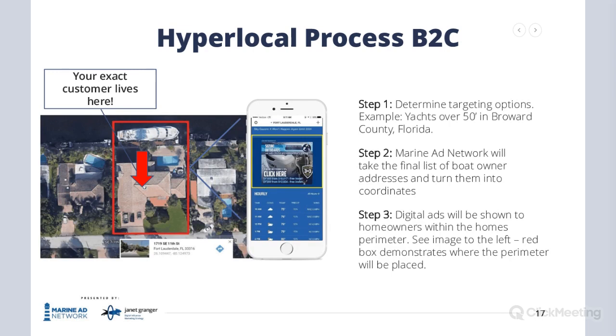So this is an example of a campaign that we ran. This particular company was looking for all yachts over 50 feet in Broward County. And I believe that they also wanted older boats so they could target these homeowners and try to entice them into buying a newer boat. So we got a list of boat owners' addresses, and then we turned them into coordinates. As you can see here, this particular house was on our list and has a quite large yacht docked in the back there. And we were able to serve them ads right into their homes, which was really powerful for this particular company.